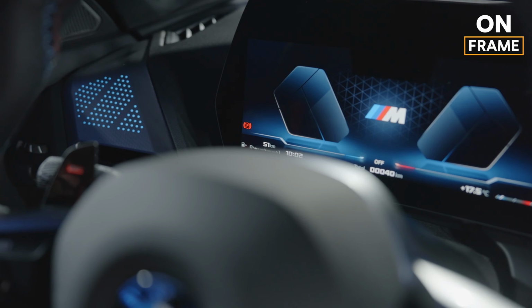Rear legroom, 900 millimeters. Boot capacity, 430 cubic liters, expandable to 1,200 cubic liters with the rear seats folded.